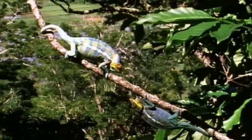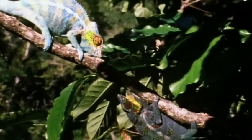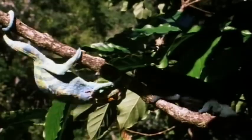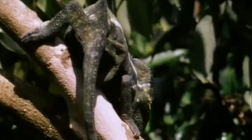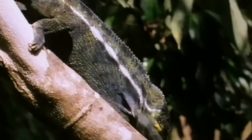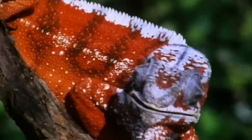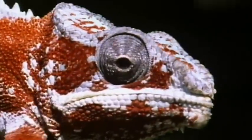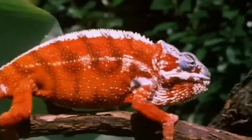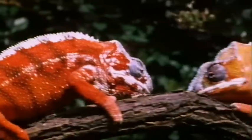These two males inform each other by displays of colour that there's only room for one of them on this branch. What are these spotted chameleons trying to tell one another? Their pigments fail this time to resolve their dispute, and instead, the lizards rely on brute strength.